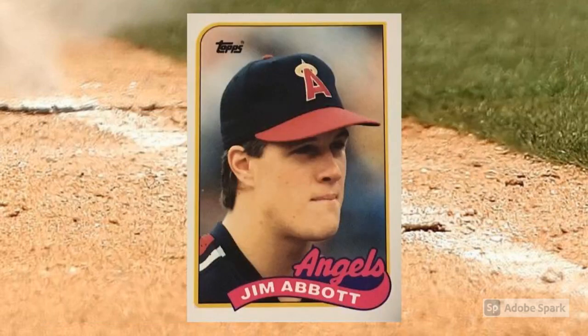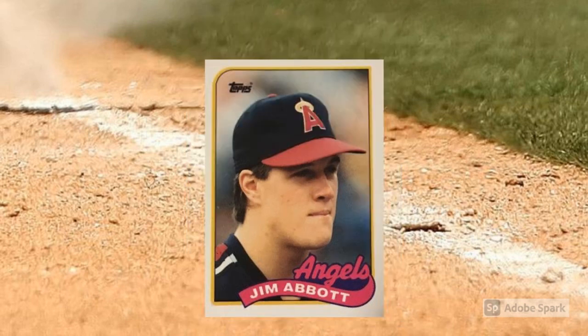1989 Topps Traded Jim Abbott, number 2T. Abbott was a sensation as the 8th pick out of Michigan in 1988. So much so that he skipped the minors entirely and went right into the Angels rotation in 1989. A 12-12 record with a 3.92 ERA that summer grabbed him a 5th-place finish in the American League Rookie of the Year voting that fall.